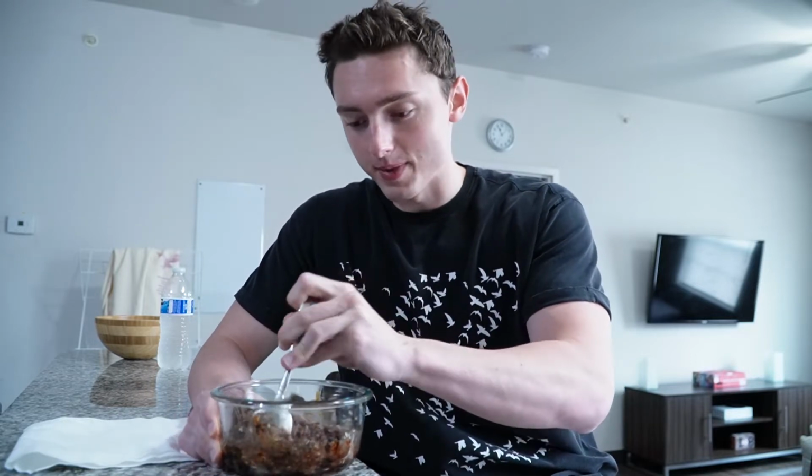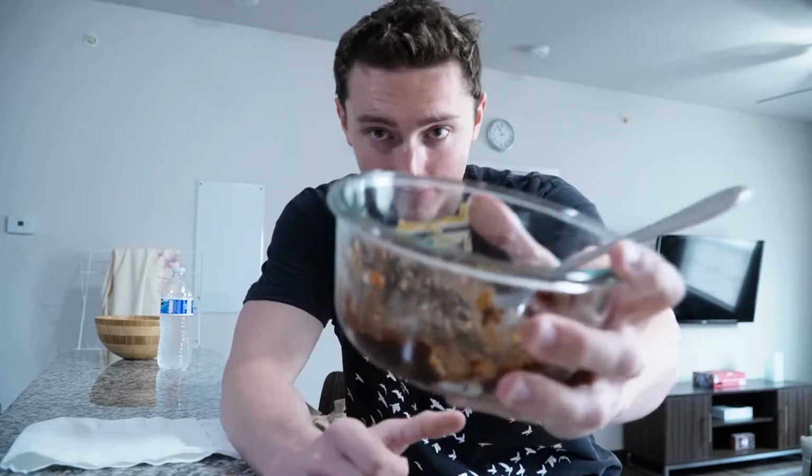If you have Jif peanut butter, throw it away. Pretty much all of it got recalled because of salmonella. I don't know if it's back, but I haven't seen it in the grocery stores for a while. So we're using Skippy, it's literally the exact same thing, same macros and everything.